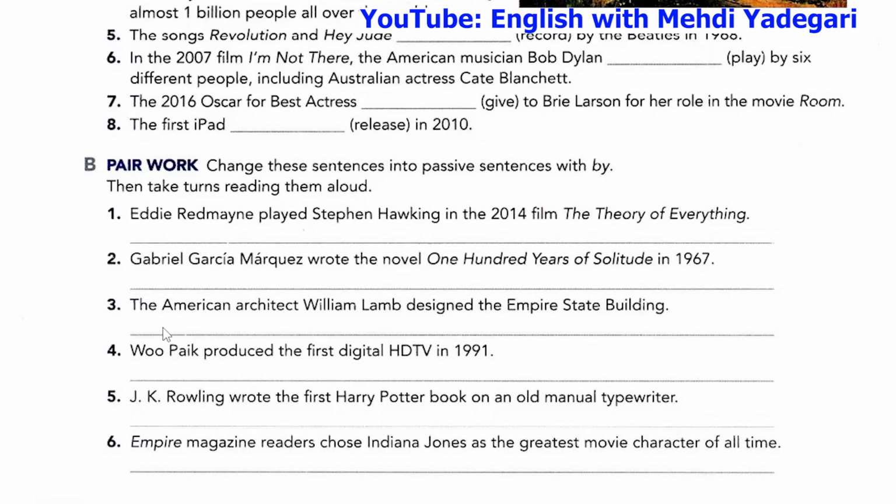Number 3. The American architect William Lamb designed the Empire State Building. So the American architect William Lamb designed what? What is the object? The Empire State Building was designed by the American architect William Lamb.